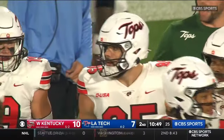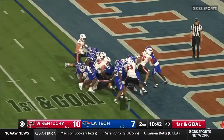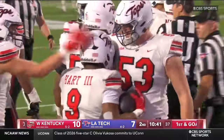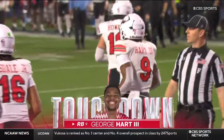But what a play. Tisdale under center. He's going to turn, hand it off, and George Hart III is into the end zone for a touchdown. Western Kentucky extends the lead. What an impressive drive all the way down the field.